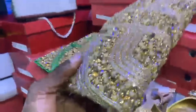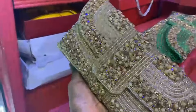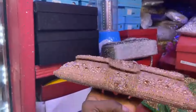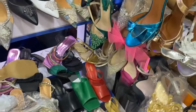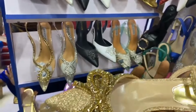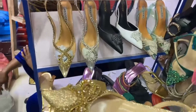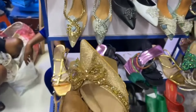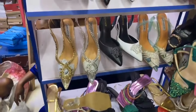So this is another color. So they have all the colors. This is another color. You can see another beautiful design. It can be delivered to you anywhere you are, whether you are in Nigeria or outside Nigeria. Anywhere you are, it can be delivered to you. Oh, if you are within Lagos also, a dispatch rider will deliver to your destination.